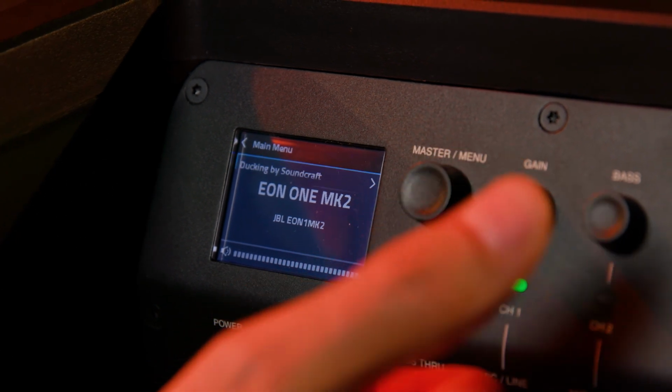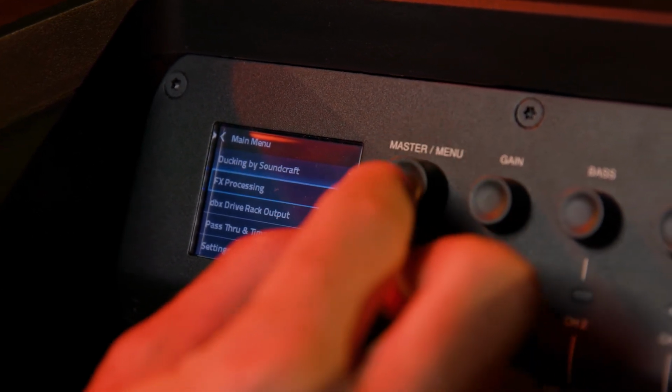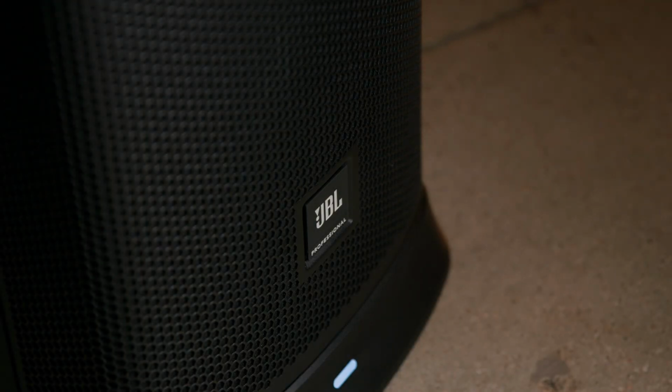EON 1 Mark II leverages JBL's EON family of acoustic innovations for greater clarity, higher output, and more creative control than any PA in its class. Its geometrically optimized C-shaped array with 8 2-inch tweeters works in combination with a 10-inch woofer to deliver great horizontal dispersion and vertical throw. What that means is you're going to sound consistent anywhere in the room.